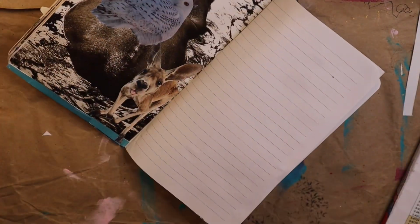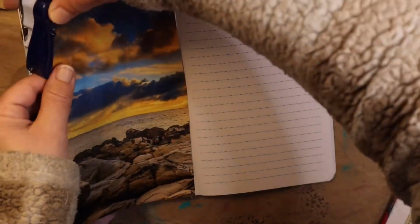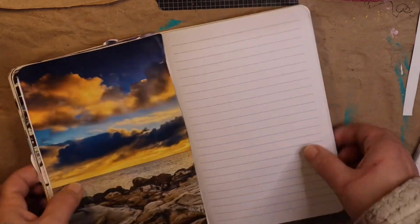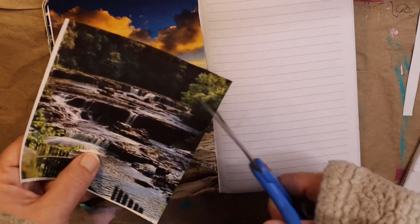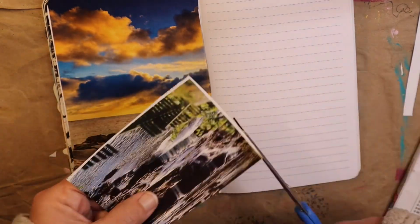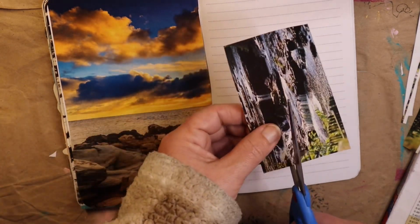Trying to line it up, and then, of course, trim the edges. I feel like the image always looks so much different once you get it trimmed up. Like, it looks good when you glue it down, but you can't really get the full effect until you trim it, and then you can see the image on the page, and there's just something about that is really nice.